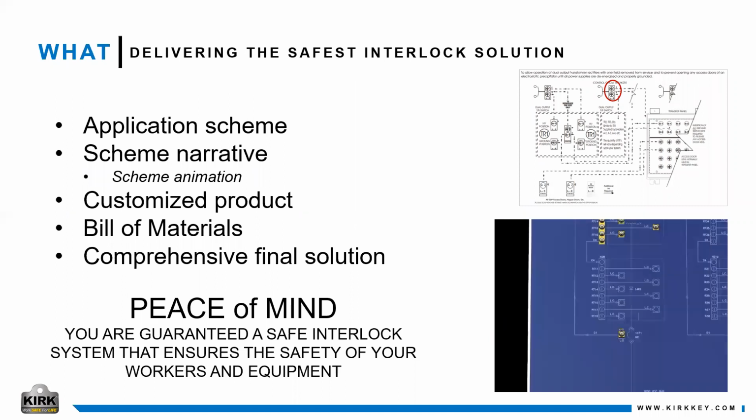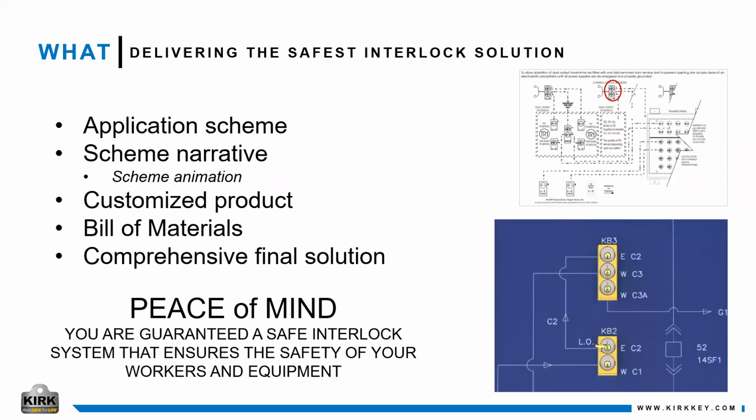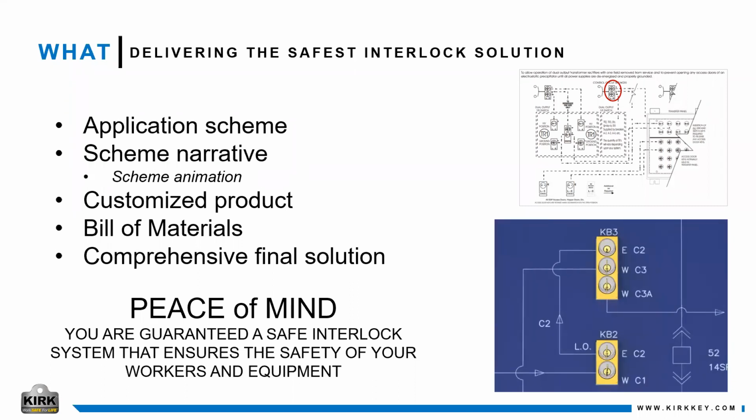But you can see here how it actually is walking through the scheme. So it's a very nice tool. This particular customer used it for training for their folks, as well as it's also a very efficient way to know, ahead of time, how the scheme's gonna operate.